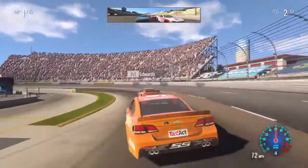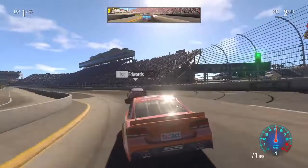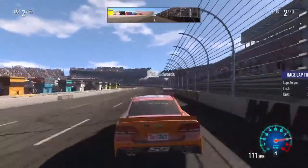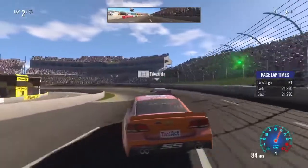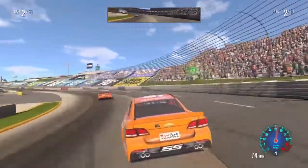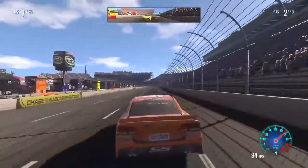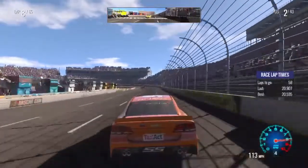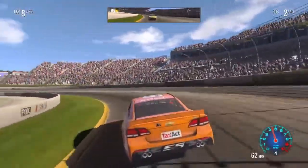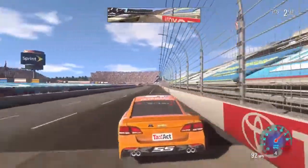See if we can try to take back the lead from Carl Edwards. And man, what a good start already. We're already pulling away from the top five. Come here, buddy. I want that lead back. All right, coming to complete lap number 8. As you can see, Carl Edwards is pulling away from me. We are 2 seconds back away from him.